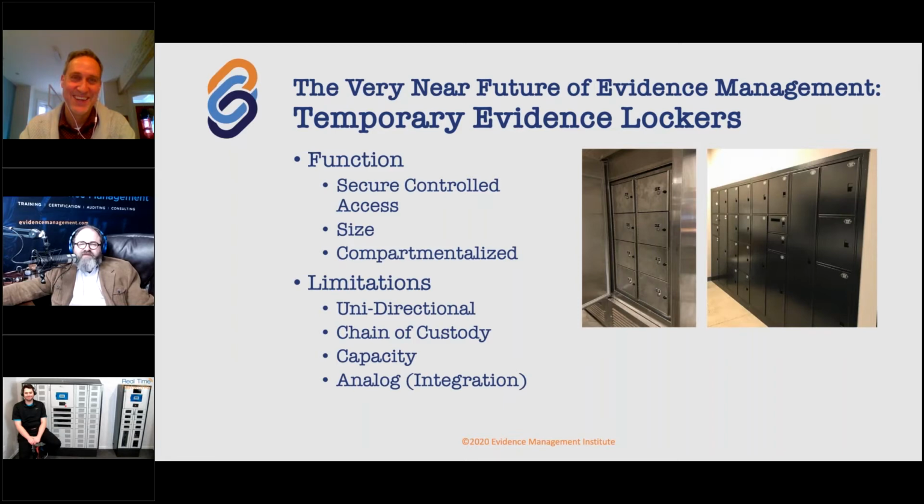But when it comes to temporary evidence lockers, there are just a few important details about them. Their function is pretty limited. They need to provide secure, controlled access, a place that is secure, that cannot be accessed by someone else. It's one of the fundamental building blocks for evidence custody. It's really the first house that it goes to in your evidence operations. That's not a squad car or a bag or another way of transporting the evidence to the station. So once it's at the station, it provides that secure point of submission into the evidence operations.